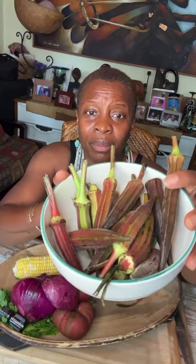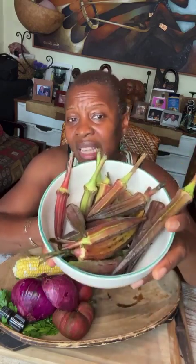It's so pretty too. Take a look at that. Isn't that gorgeous? What do you guys think about this okra color? Isn't that beautiful? I figured, you know what? I'm going to do my okra salad and I'm going to use these beautiful red okra because you don't really see these too often. So that was one of the things that they had.